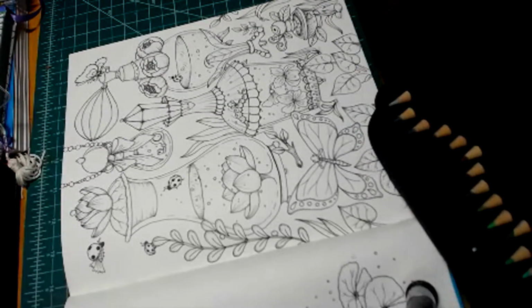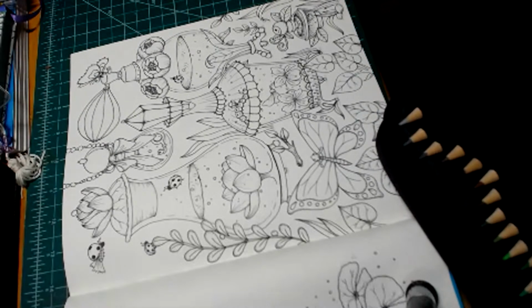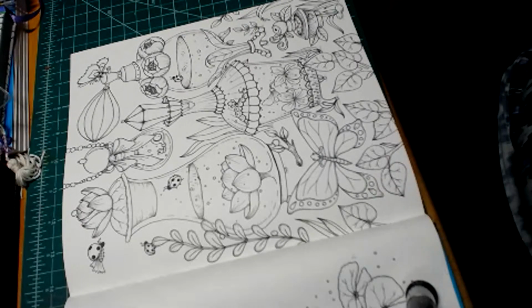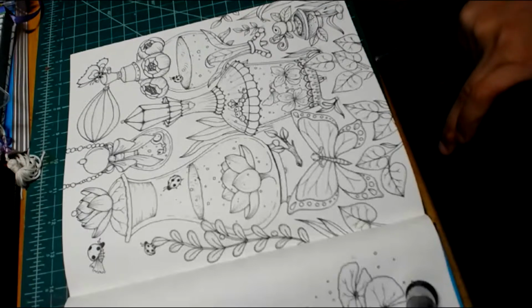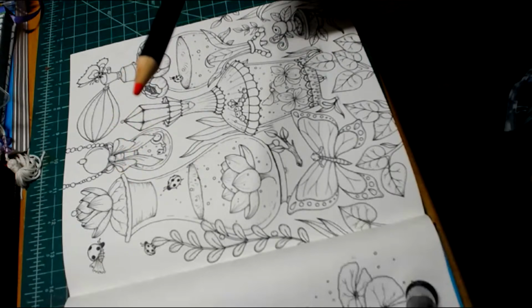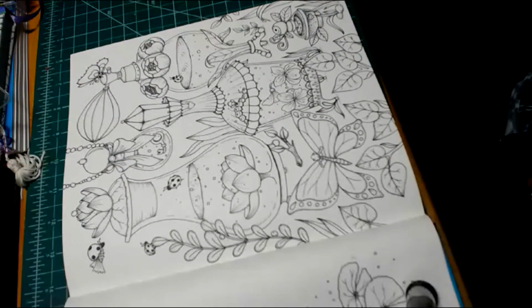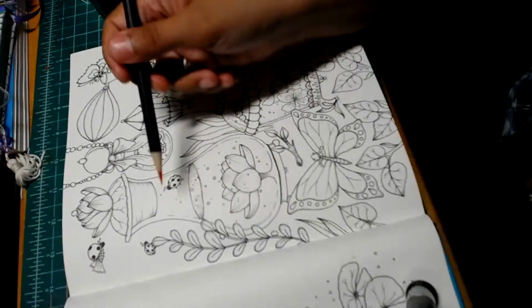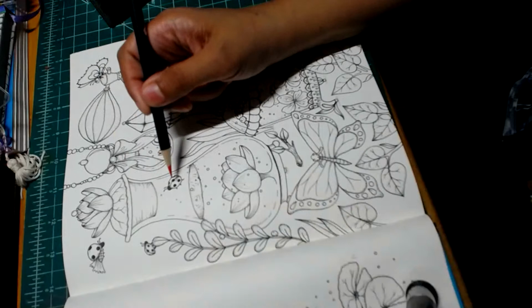And I have swatched these, so I do know the colors in this. So this one is red. This is number 22. The only thing I don't like about the Castle Art pencils is that there's no names. Sorry, I always think of ladybugs as red. For whatever reason, that's what they are to me.